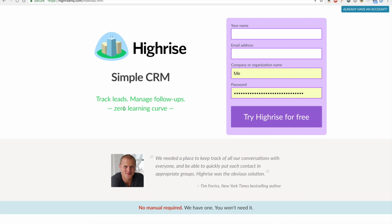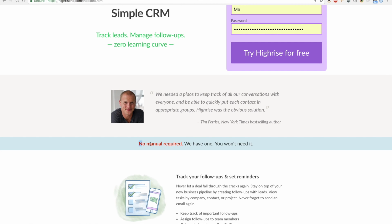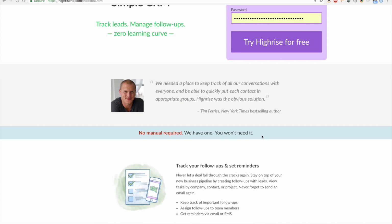That subheadline is just the two killer features and really the killer benefit, which is zero learning curve. You're not going to have to train anyone, you're not going to have to train yourself, you're just going to have an instant setup experience. Before we were talking about how everything in your Highrise account is safe, secure, and password protected. I instead use that space to say, no manual required, we have one, you won't need it. This is more the language and benefit people are after. It was a waste to just talk about security when people really want to know that they don't have to learn much to get started.